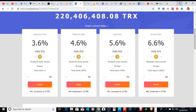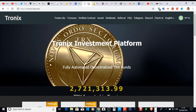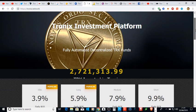I feel fortunate on this one because I got in quite early, between 7 and 10 days ago, so it's going all right for me. Now, with these ROIs, in comparison to Tronix and Tronix Lite, these ones fit in the middle range, and you'll see why in a minute when I quickly go over to Tronix and show you what's going on there.